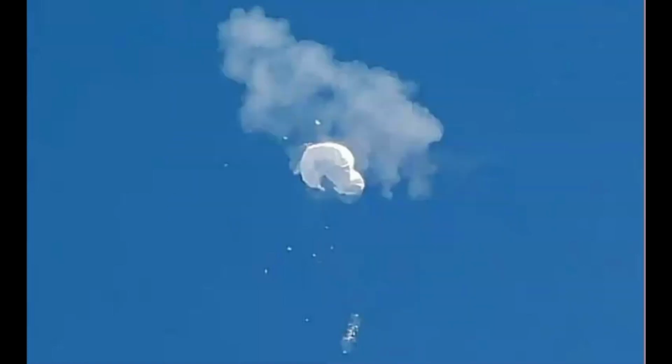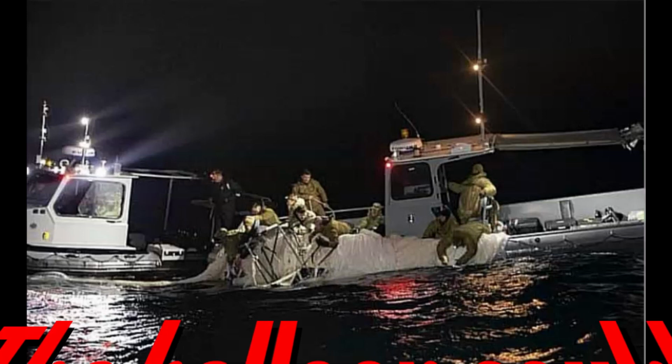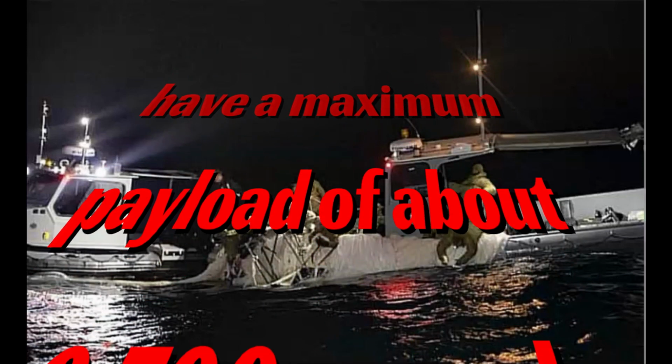Now, Reuters said that a U.S. military official told them that the debris field was spread out over 11 kilometers or 7 miles of ocean, and that multiple military vessels were on site. Well, I just showed you two. Supposedly, the balloon first entered U.S. airspace in Alaska on January 28th, before moving into Canadian airspace on Monday, January 30th. Then re-entered U.S. airspace over northern Idaho on January 31st. China criticized the United States for overreacting.